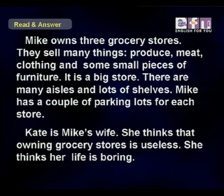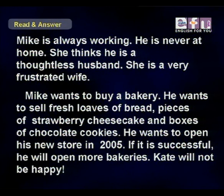Kate is Mike's wife. She thinks that owning grocery stores is useless. She thinks her life is boring. Mike is always working. He is never at home. She thinks he is a thoughtless husband. She is a very frustrated wife. Mike wants to buy a bakery. He wants to sell fresh loaves of bread, pieces of strawberry cheesecake, and boxes of chocolate cookies. He wants to open his new store in 2005. If it is successful, he will open more bakeries. Kate will not be happy.